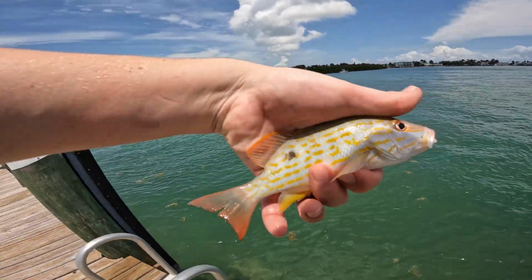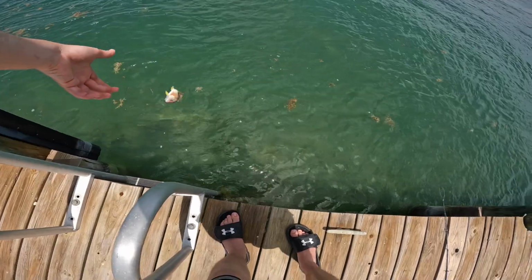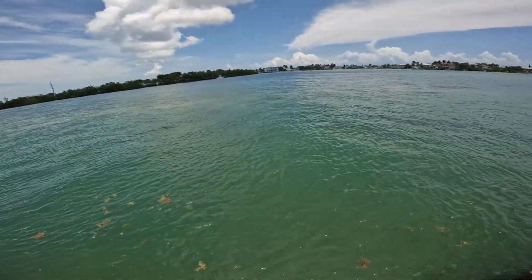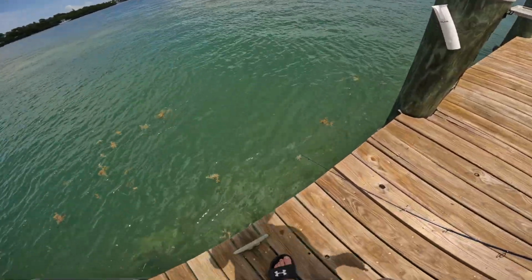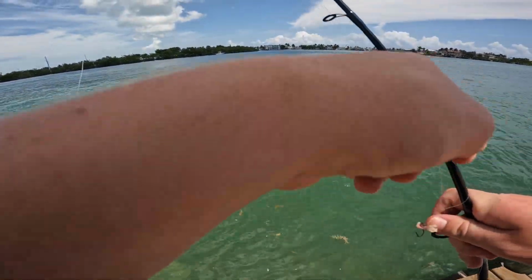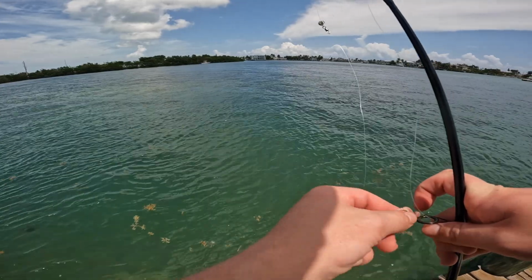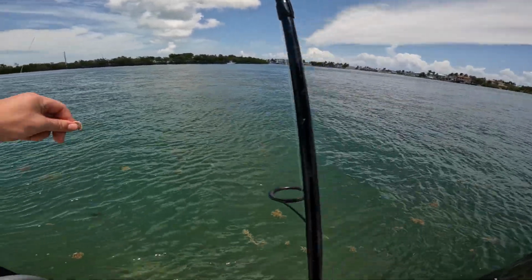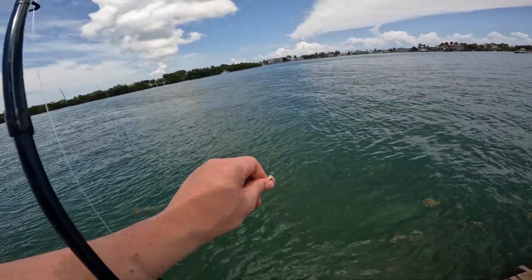Alright guys, our lane snapper there is unhooked. Now we're just going to drop him back in. Off he goes. Free to swim another day. That is the second new species of snapper I've caught on this trip, and the 9th new species I've caught in total. I'm going to try and end this trip as close to 120 as I can. With that one right there, that should put me at 107. So, getting up there. We might even be able to surpass 120, but we're not going to get our hopes up too much.